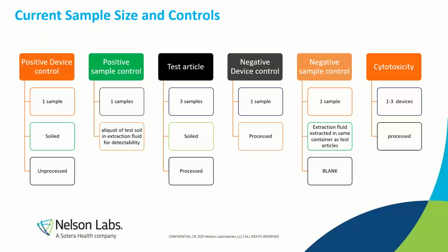So the next thing I want to talk about is the changes to the sample size and the controls that will be coming to ST98. What I have listed here is the current sample size and the current set of controls that we do for cleaning validations right now. And this is based off of what is currently said in AAMI TIR30, and also in that FDA guidance document for the labeling and validation of reusable medical devices.